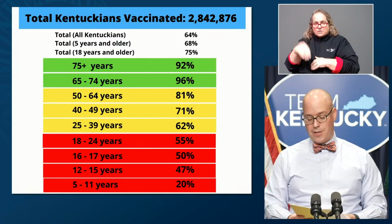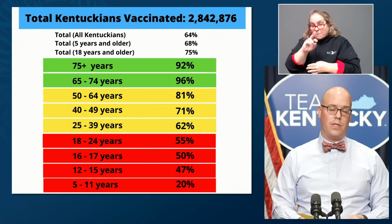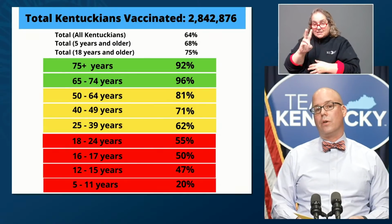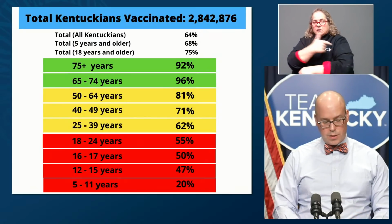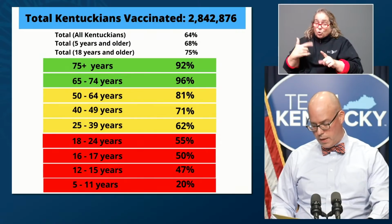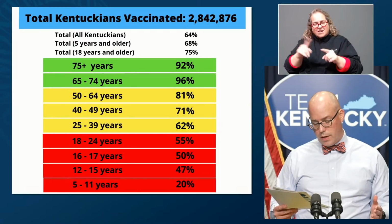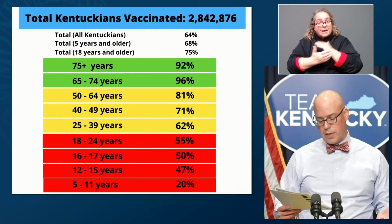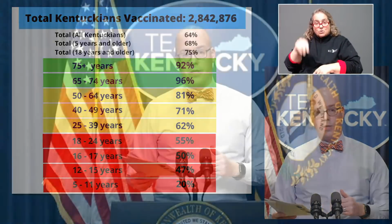Just to put this in context, we've vaccinated a total of 2,842,876 Kentuckians, and we've administered, probably as I'm talking here today, 8 million doses of vaccine in about 13 months. It's a staggering accomplishment when you put it in perspective. I'll also observe we have a wide disparity between different counties. Some counties like Fayette have 76% with at least one dose, Woodford 75%, and then we go all the way down to the other end of the spectrum, where they're down to 33 to 39%. All that's on the KY COVID website on the vaccine dashboard.